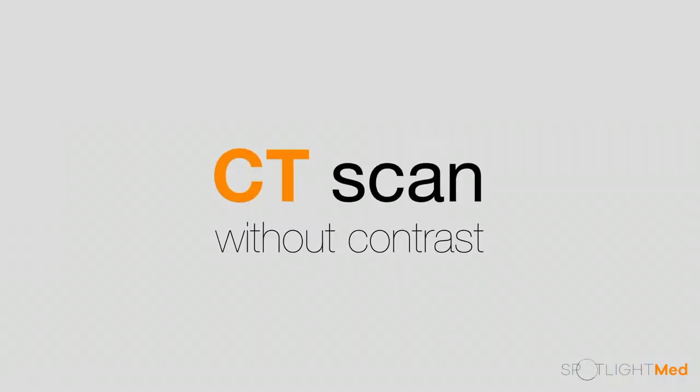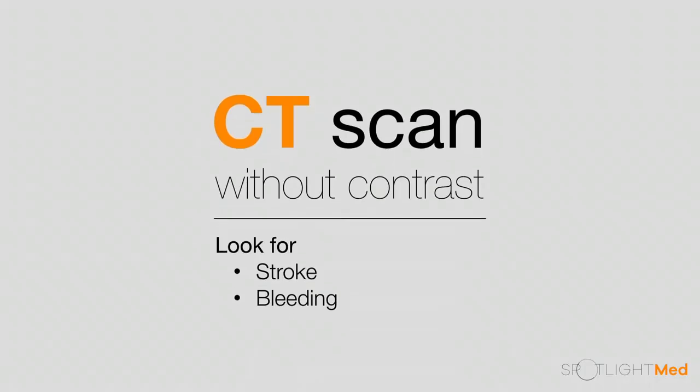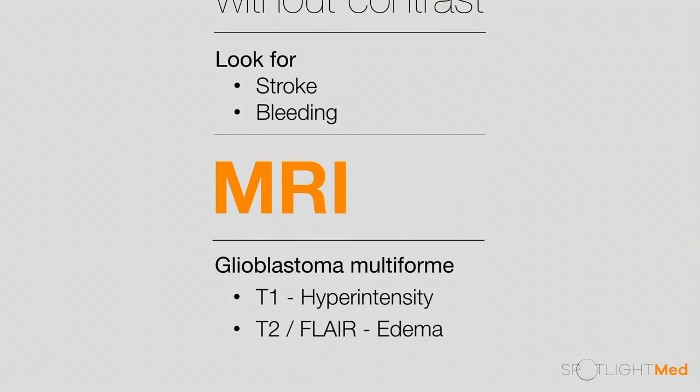Typically, if the patient presents with symptoms, they will come in and a CT scan without contrast will be performed. That's primarily to look for a stroke or a bleed in the brain. That will be followed by an MRI, and when we see a tumor on MRI, there are several characteristics that can help us determine what type of tumor this may be. For instance, a high-grade glioma, like a glioblastoma multiforme, will show T1 hyperintensity, so it will take up contrast on the post-contrast images, and will also be associated with a lot of edema on the T2 weighted sequences. We typically use a T2 FLAIR to determine how much edema is in the brain, because it subtracts the CSF signal in the ventricles.